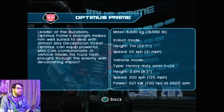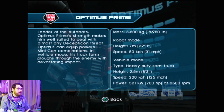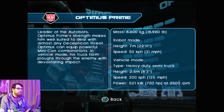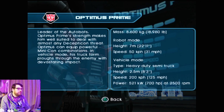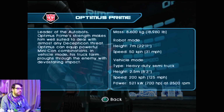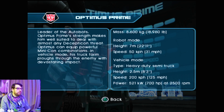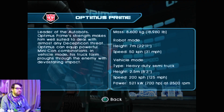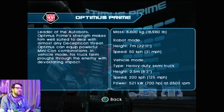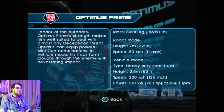So, robot mode is his height, 7 meters, 22 feet, 11 inches. So like a little less than 4 of me stacked up on top of each other. I'm 6'8". Somewhere between 3 and 4 of me stacked up on top of each other. So not that big. They're not like tidal wave big. But they're pretty big. How many tons are they?